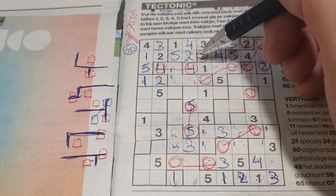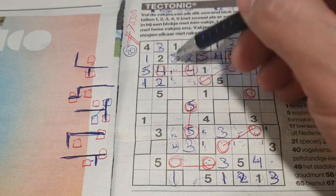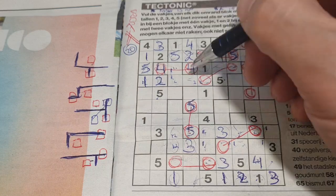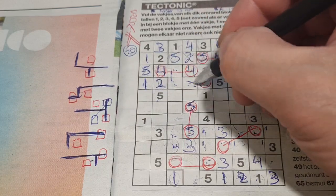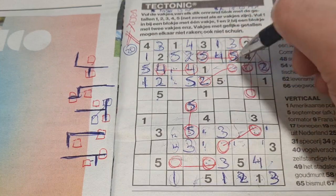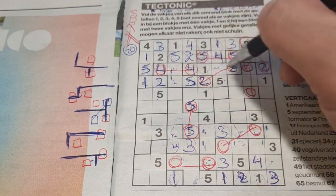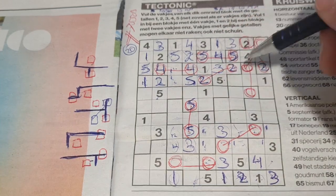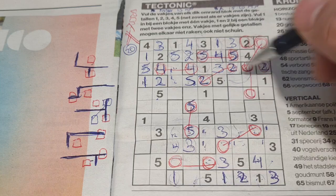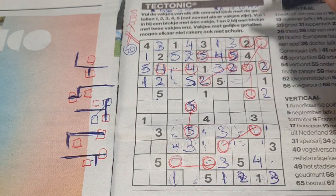Then, let me see. This box can be 5, that box can be 5, and this box can be 5, so one box left with 5 in this area should be here, and I've eliminated the 2, so the 2 goes there. Is connected with that box, so 2, one box left in this area for number 3. These 3 boxes surround the 2 can be 2, so one box left with 2 in this area should be there.